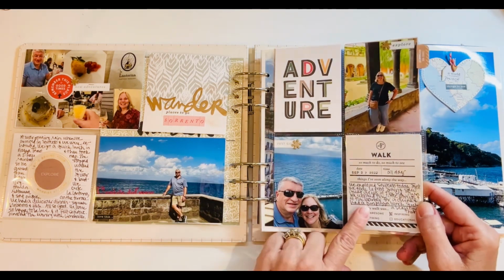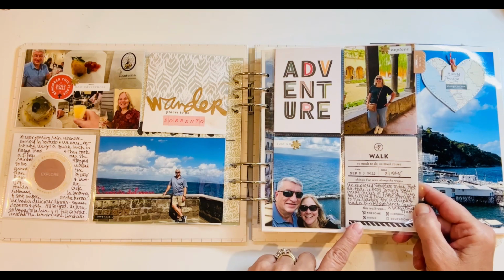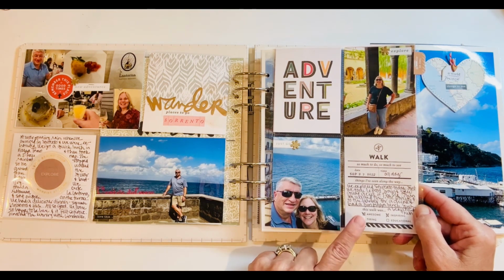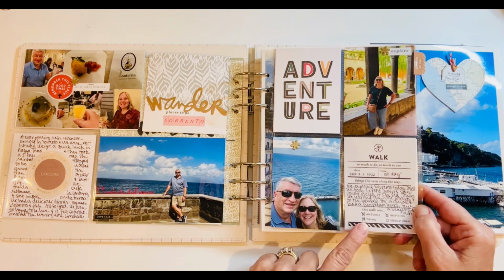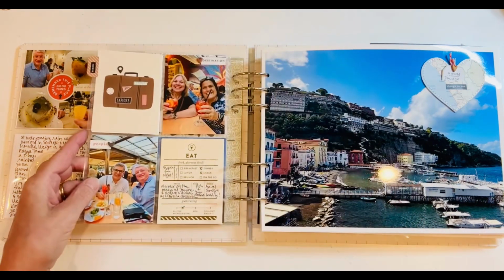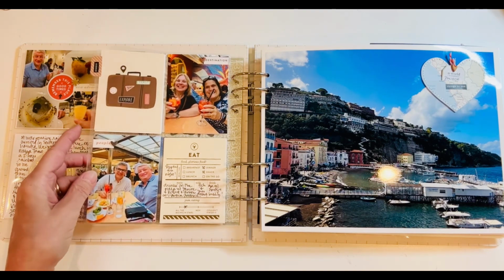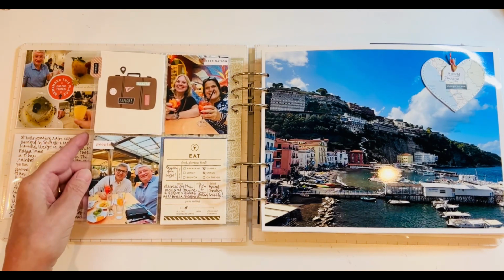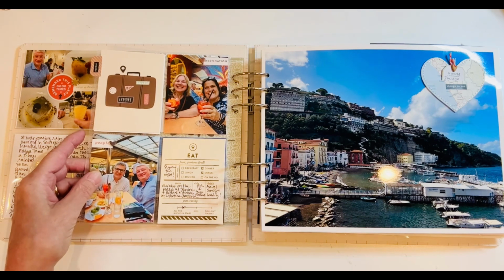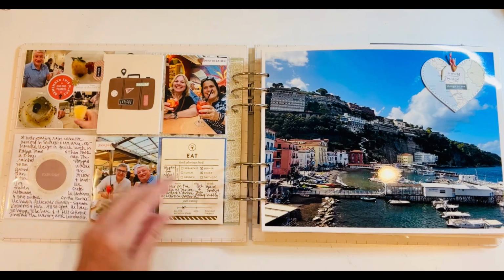And I do have these cards from a previous, I think it's a really old Everyday Explorers set of cards that have walk, go, and eat, and those are really fun to describe some of the travel things. I keep all my journaling cards organized, and all the travel ones are together, so when I'm doing a travel album, I pull out all my stash of travel items. So I add those to the collections I'm currently working with.